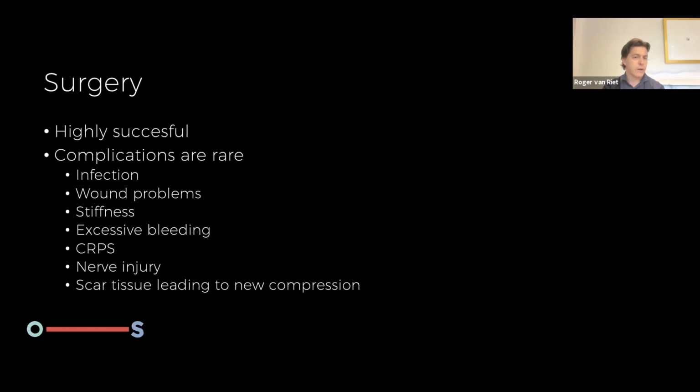Complications are really rare. Luckily, we rarely see an infection. We rarely see wound problems. Hardly ever see stiffness. Every once in a while you get a nerve that might end up in some scar tissue, and if it does, then patients do develop stiffness. And for the physios among us, do not try to push them too hard into flexion if they can't.